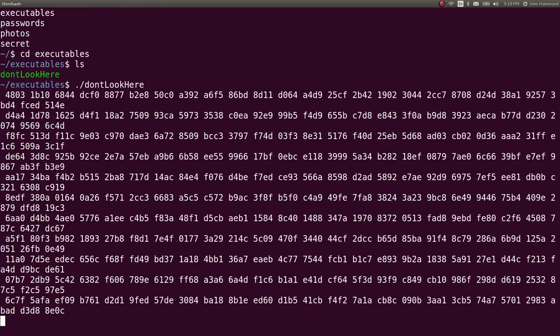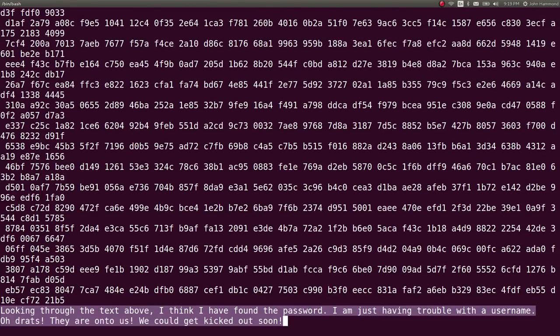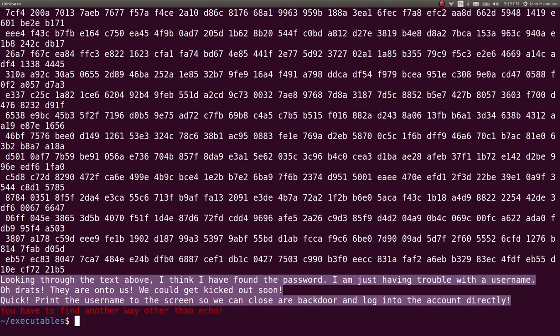And it spits out a lot of interesting hex for some reason. Maybe it's doing some elite hacker thing. It says, looking through the text above, I think I found the password. I'm just having trouble with the username. Drax Serrano is we kicked out soon. Quickly print the username of the stream so we can close our backdoor. Close our backdoor? Whatever. And log into the account directly. You have to find another way other than echo.